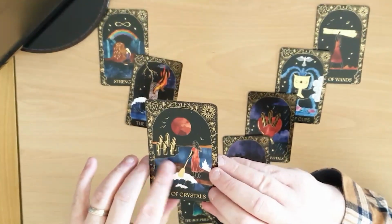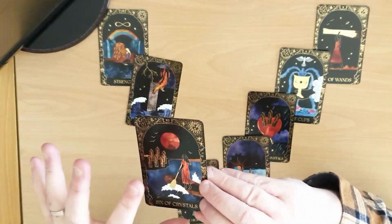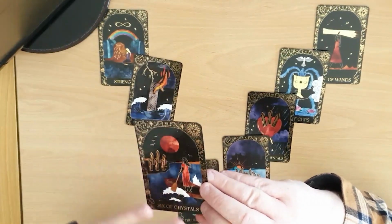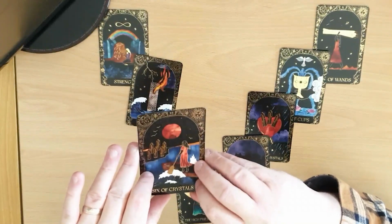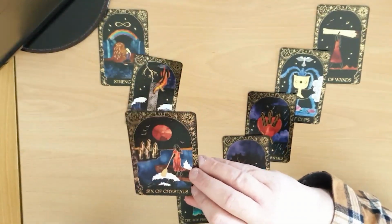You could also read it another way. We do see a journey here, a movement from choppy waters to calmer waters. So you might read that as maybe they're thinking that even if they stay in it, at some point there's going to have to be a drastic change anyway.